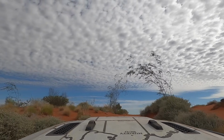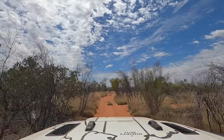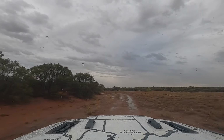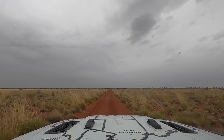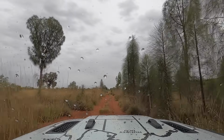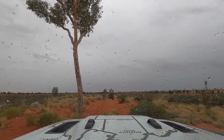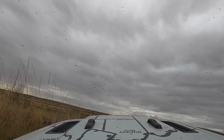I just watch all day as the clouds build, get darker, and then eventually it starts to rain on us. It's certainly not a tropical downpour, and it's not heavy enough that I'm worried about it, but of course, we still have many days driving due north, which is directly into the rainy season. I wonder, what will we find? As always, there's only one way to find out.